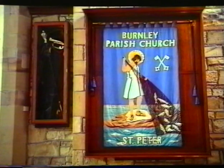Moving towards the north aisle, we pass the cupboard which houses the equipment belonging to the Church Lads Brigade, which is not functioning at present. The parish banner is in the large cupboard.